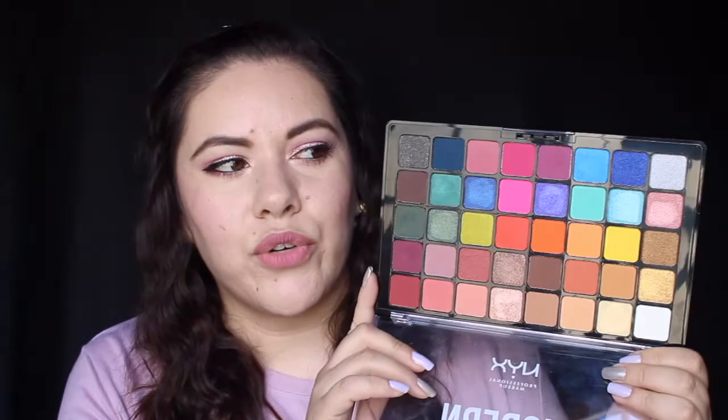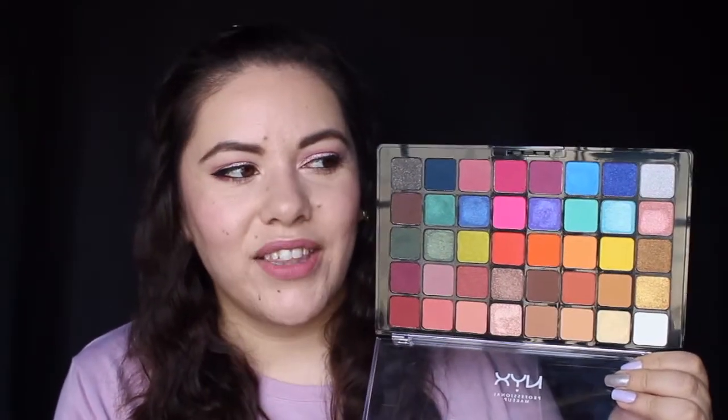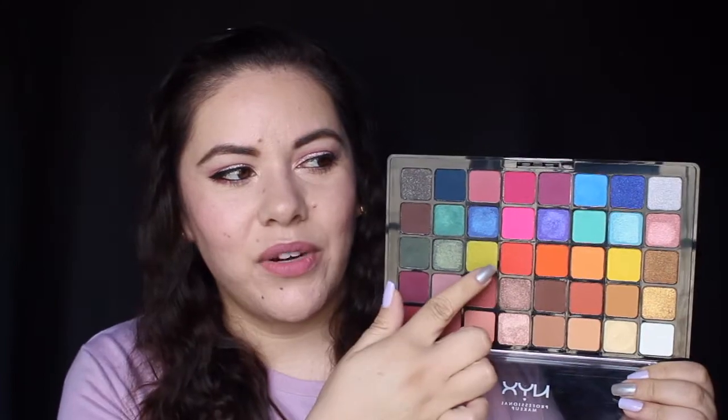Most colorful. Okay. This one I could also see myself using on an everyday basis because it has quite a few nudes. But this is the NYX Modern Dreamer. I mean, hello. Hello. Rainbow. Has everything. It has the reds over here, it has oranges, greens, blues, purple, brown. I mean, any shade you'd like is in here.